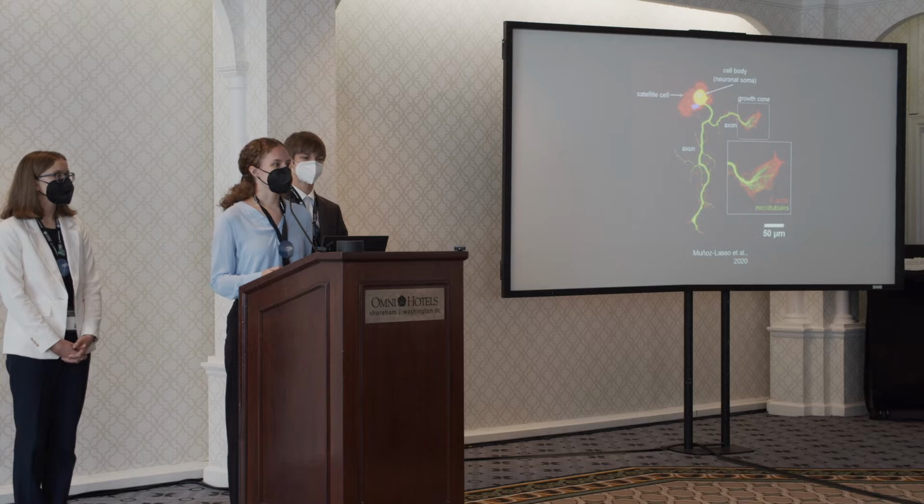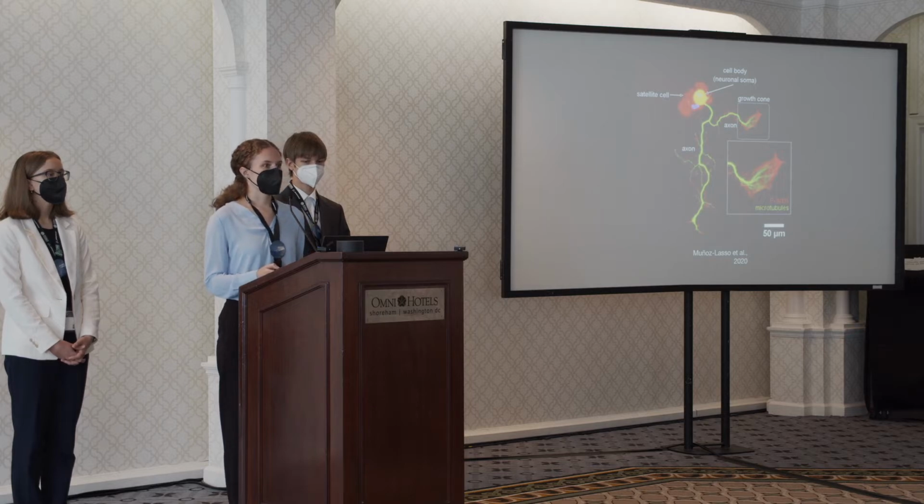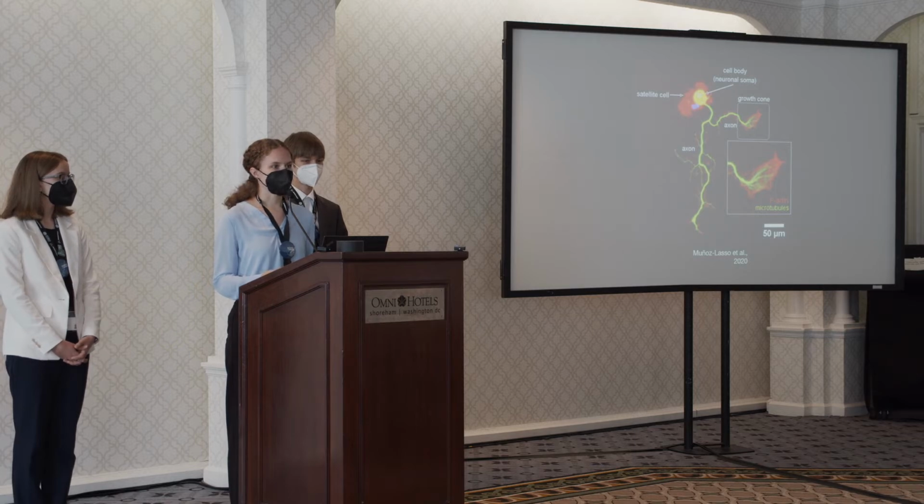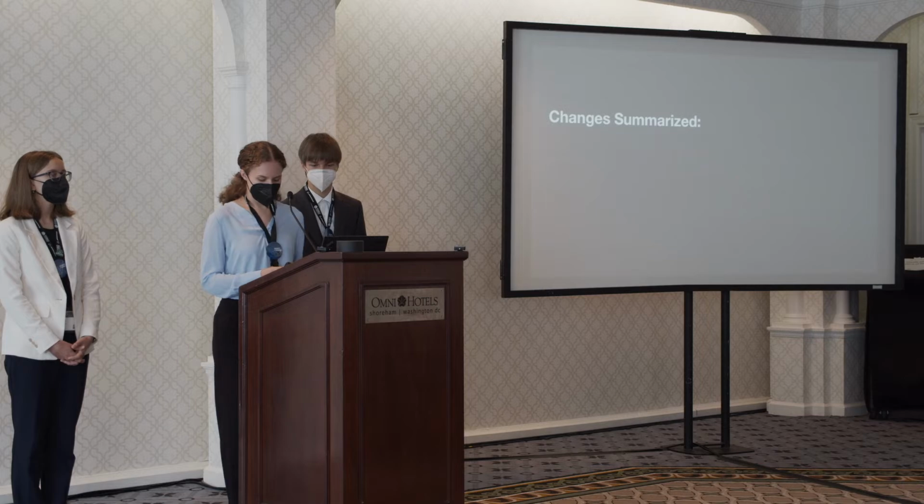And this is important because we know microtubules play a really central role in neuronal growth and development. Here, you can see microtubules labeled with green, and they're bundled all throughout the axon and dendrites of this neuron and into the growth cones at the tips of these outgrowths. Not only are they essential structurally, but they also influence growth cone steering. So they're really deeply involved in neuronal development.